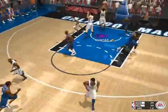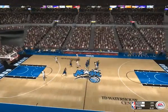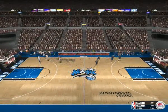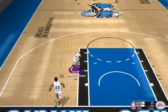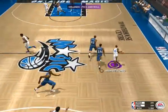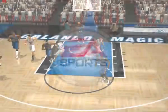One free throw. Hunter collects the rebound. After three, the Magic lead 29-25. Their coach has to be pretty happy with their play so far, anyway. You always want to go into the fourth quarter ahead on the scoreboard, but the big question is, can you hang on to that lead?